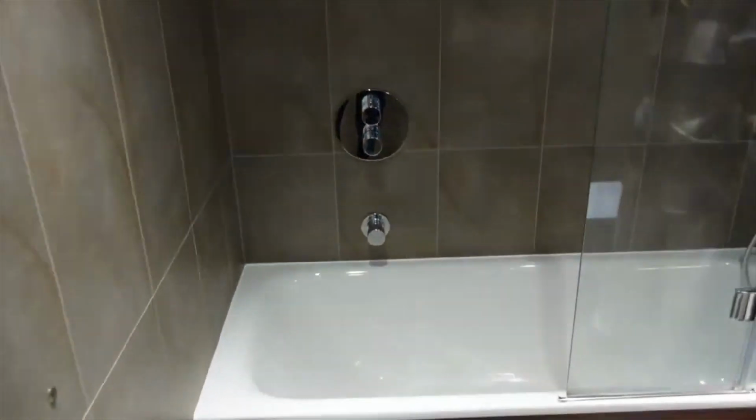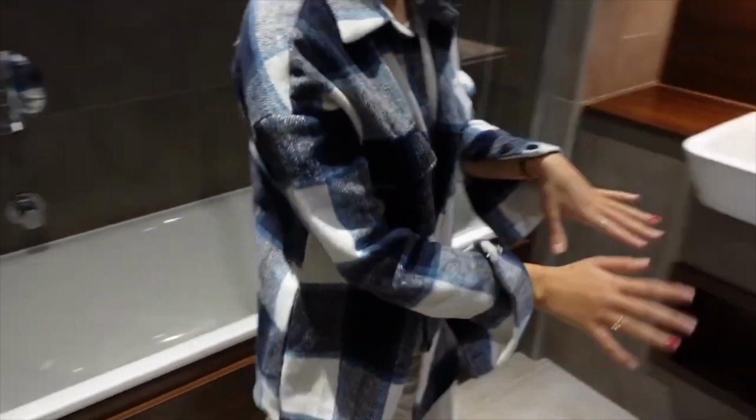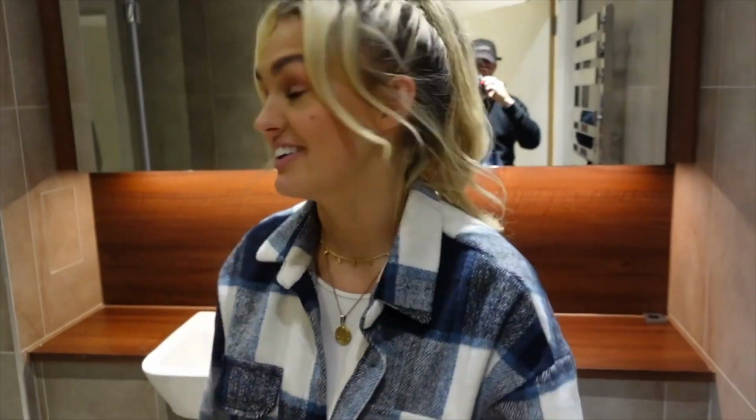So this is the loo. This is the one that we're allowed to poo in. That was the shower, not the loo. Sorry, that is not the loo. This is the bath. This is the loo. No, this is your loo. Oh, sorry. We have to poo in separate loos, apparently. Don't even ask. Don't even ask.